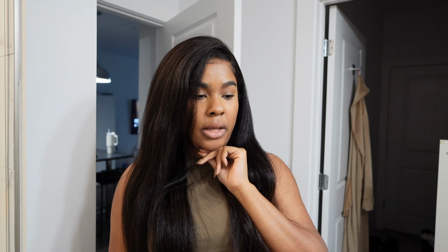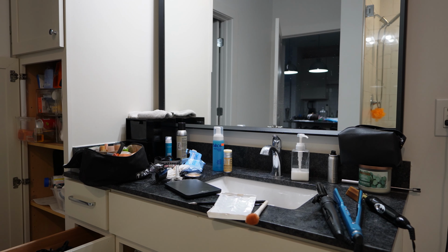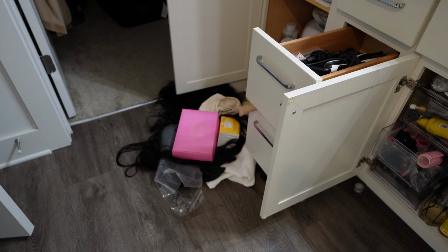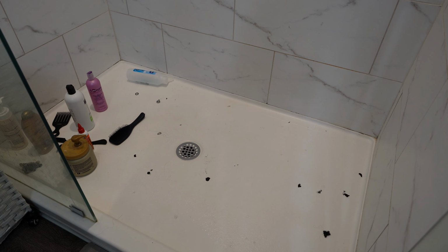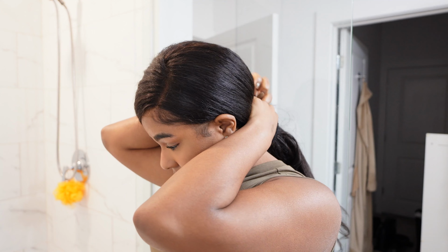But if y'all can see this bathroom, y'all actually are about to see this bathroom because we're gonna have company soon, and if they saw this, they might turn around and head back home and talk about me. Y'all, look at this bathroom. I'm not being dramatic. It's a hot mess in here. So I'm gonna put my hair back and we're about to clean this bad boy up.